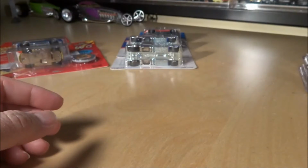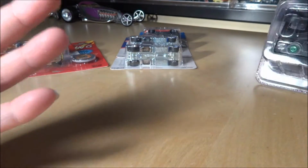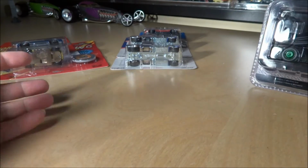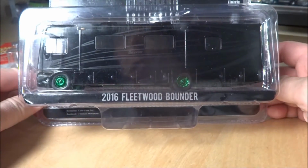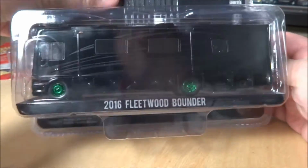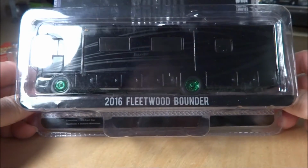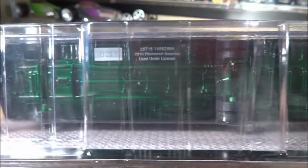All right. The next piece I actually got in the mail today. This is probably one of my favorites of this round of pieces. What we have here is the Black Bandit. I shared with you the main one, but here's the chase. This, of course, is the Black Bandit 2016 Fleetwood Bounder. It is the Green Machine, so you see the green wheels, and it does have a green base.